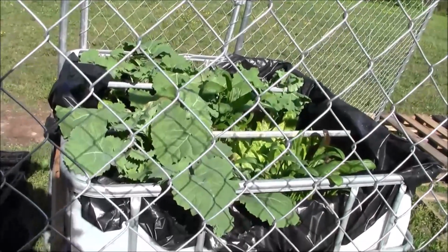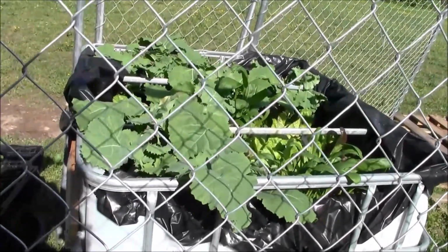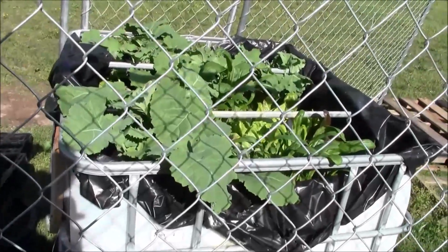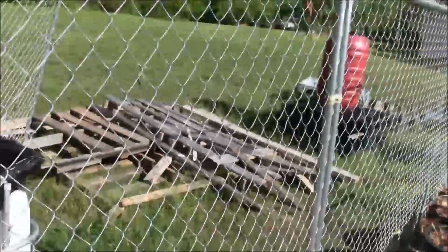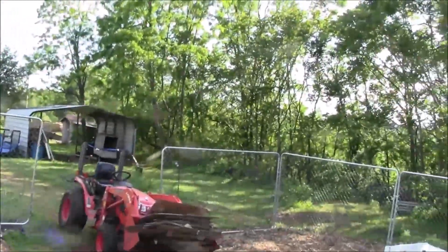I don't know how much longer I'm going to get out of that before it bolts. It's starting to get hot, but I got some pretty good variety of different salad greens in there. We've been picking off of that and eating salads.